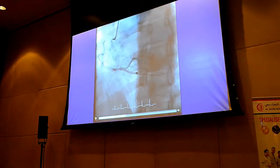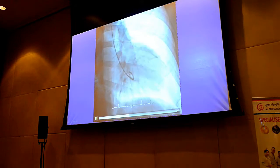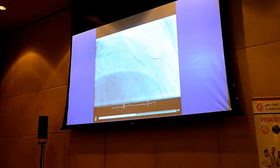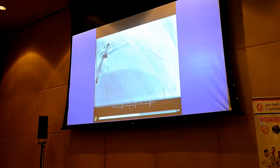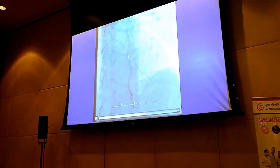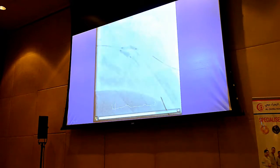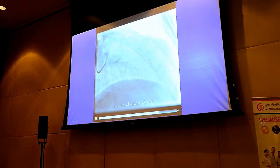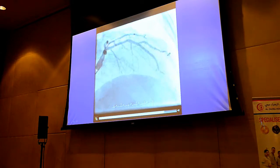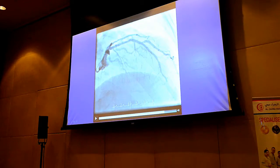Anyway, to cut the story short, this is his LV angiogram showing the concentric LVH. Did the angioplasty. It was a bit tricky because a diagonal branch was coming off there. So that's the result after angioplasty. There we go. So it was narrowed there. It's open up now.